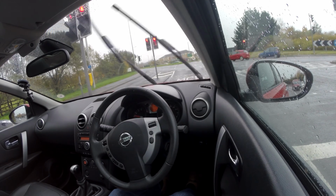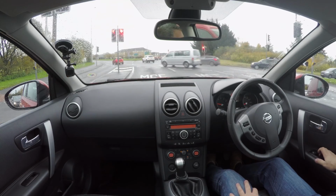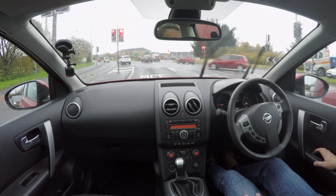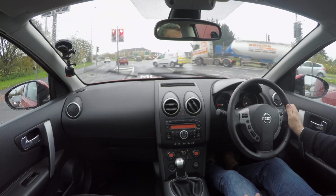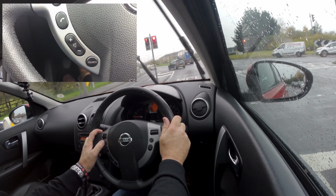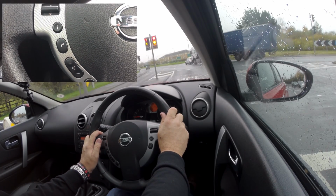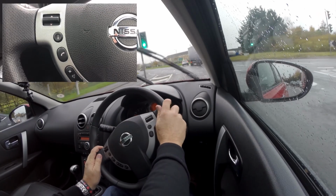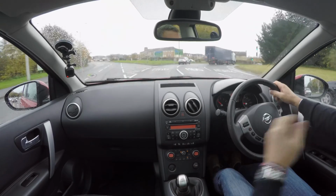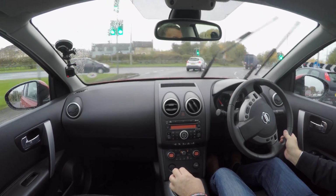Try electric windows. Yeah, that one works. That one works. That works. That works too. Got your phone controls here on the left hand side. There you can change your information display. In the center we've got your instrument cluster. Left hand side rev counter. Right hand side speedo.